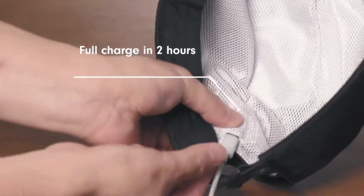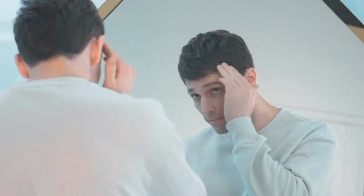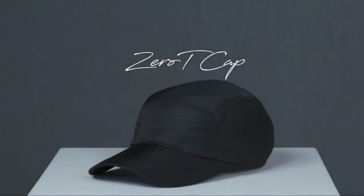It's a fast and easy charge that'll last you more than 2 weeks of daily use. Feel comfortable and confident during and after your care routine. Results take time to see, but who says the process has to be boring? Your ultimate hair care solution, Zero T Cap.